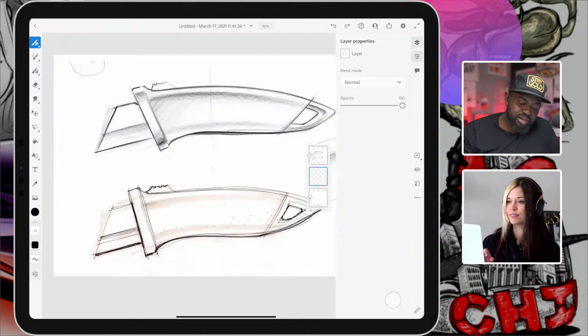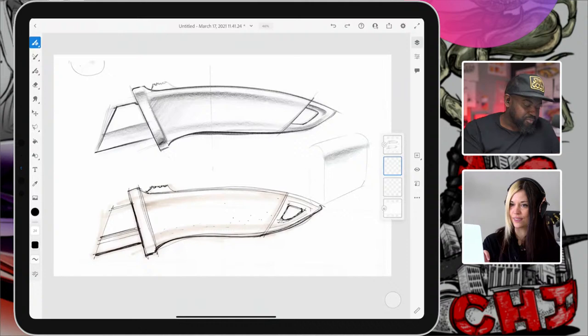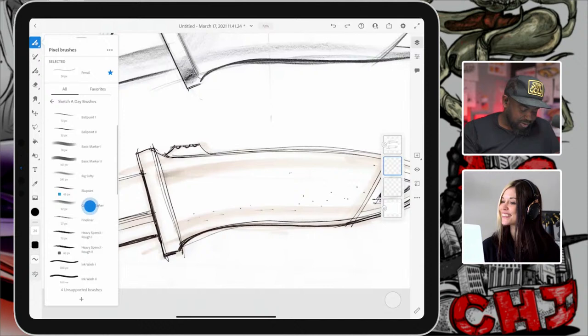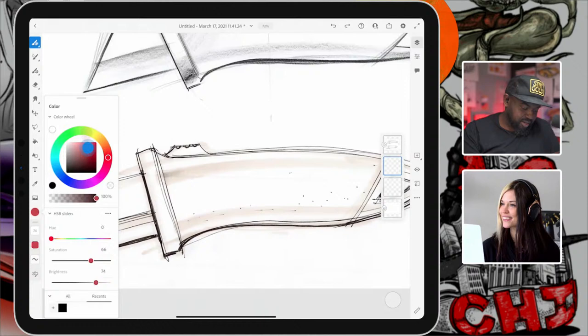And so now I have a new layer underneath my top layer. So if I come in here, okay, I'm going to go to my Sketch-A-Day brushes. I even have a marker brush. All right, so I'm going to use this marker brush. Like so, and let's pick a nice red here. All right.